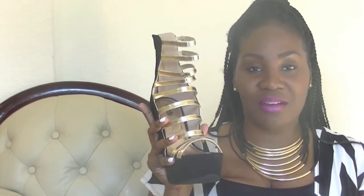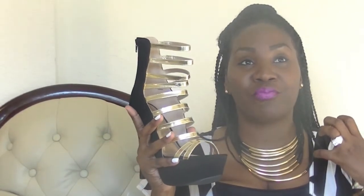The fun part of me when I shop for shoes is buying a shoe and stepping outside of my comfort zone. So with that being said, I had to get this shoe. It was so beautiful, and I was fiending for gladiator style shoes. So when I saw a gladiator style shoe, I had to get it, and I was like, oh my goodness. And it had my size.